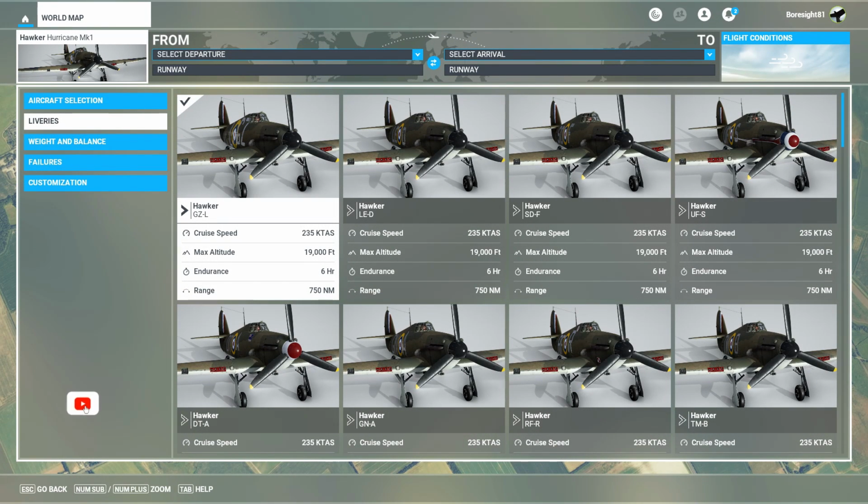Today I'm going to be taking a look at Aeroplane Heaven's Hawker Hurricane Mark 1. Now as you can see, I've got the liveries here in front of me. I believe there's 17 in all. So now, just a quick rundown of each livery.